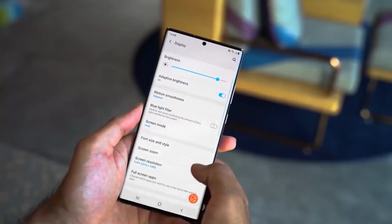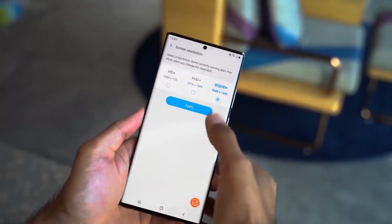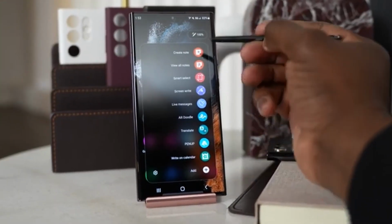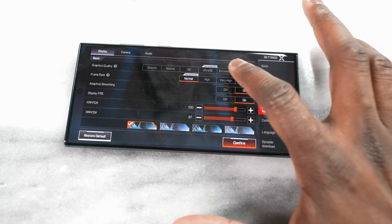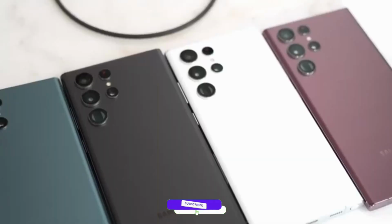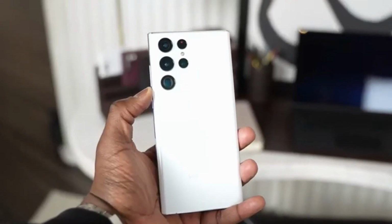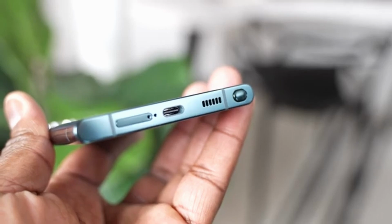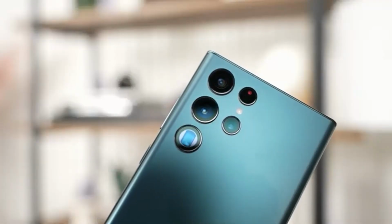The internals are also getting an update: the first time UFS 4.0 in a Galaxy device, which will be twice as fast as UFS 3.1, and also some rumors are pointing towards LPDDR5 RAM, which is also an update over last year. But don't expect a big design change. Instead, you will get slightly thicker bezels and slightly rounded edges, and potentially a small change in the camera housing which is not even noticeable.